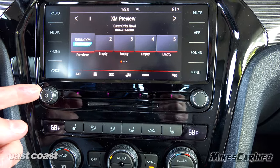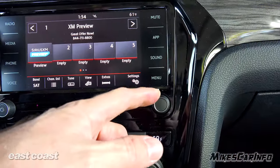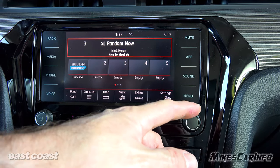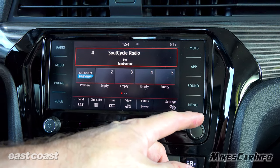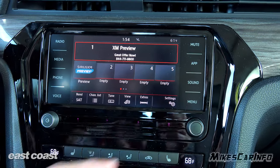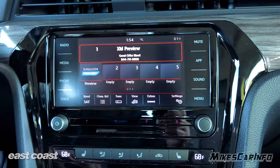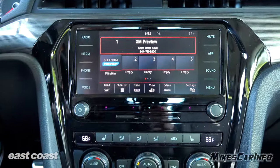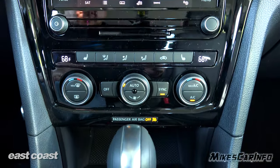Okay, so it has a traditional volume knob. And then this one you can change through your presets or your radio stations, depending on where you're at. Like if you have just a regular audio source, it's not gonna do that. But this is like a tuning knob, I guess you could say, in traditional terms.